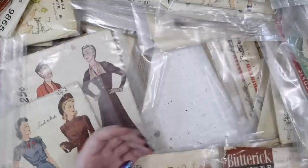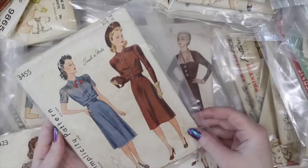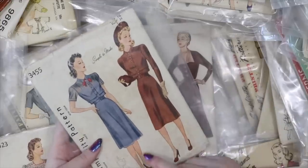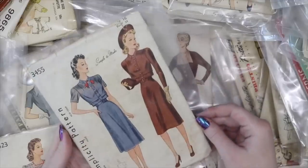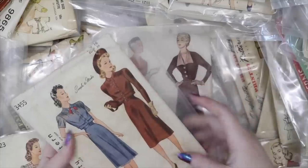Very interesting. This one is again late 30s, early 40s. This is in a size 16 for 34-inch bust. I don't feel like this would be particularly flattering on me, but I really like the very simple skirt and then this double tiered kind of tucked effect that they've done on the hem of the jacket. It's very effective, very interesting, and I love the styling of this illustration.